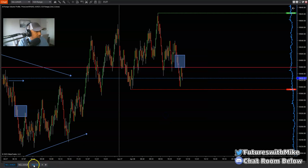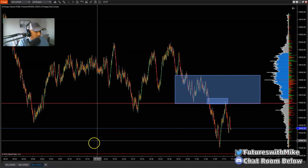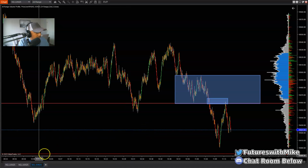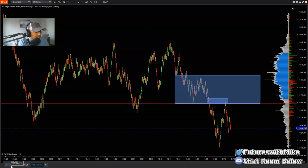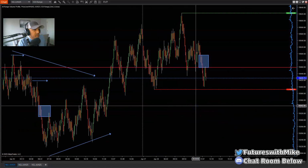All charts, and then you can see it right here. So nice setup there. Not sure how many points I actually picked up there because I didn't pay close attention, but that was another scalp to the downside right there. The first one was a long entry, but that's pretty much going to wrap it up for me today.